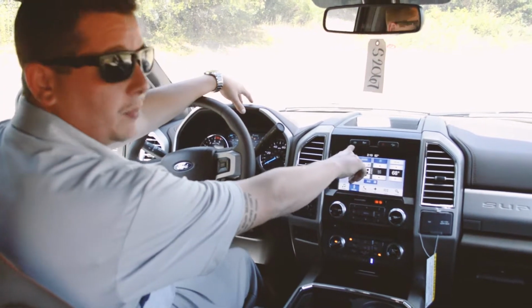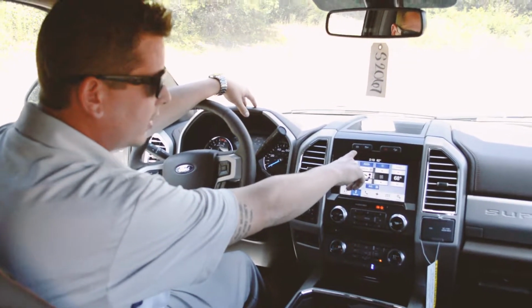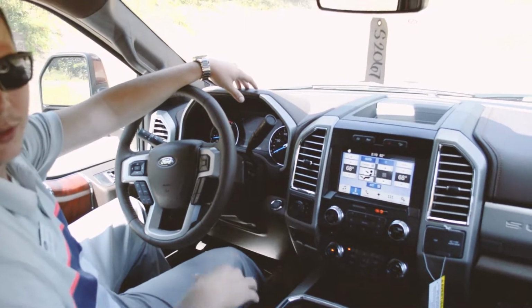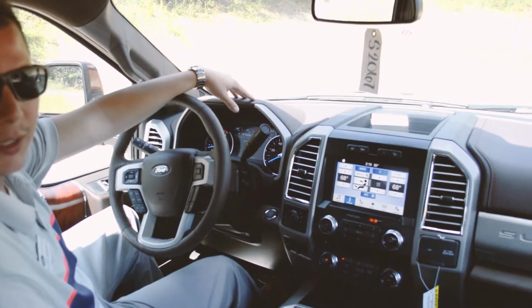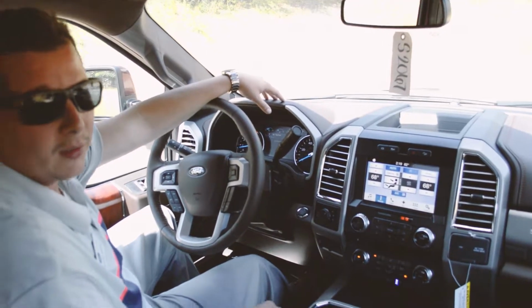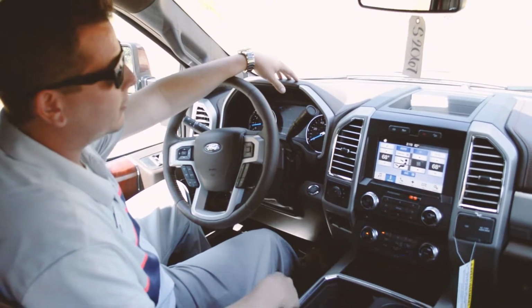Also, you've got your exhaust brake here. This is a new feature for our trucks. So if you've got a heavy load back there, when you put your tow haul on and your exhaust brake, you're going to creep right down a mountain. You're not going to be riding your brakes the whole time, because we all know what happens when you ride your brakes down a mountain in a truck like this. They're going to get hot, and it's not going to be good for anybody.